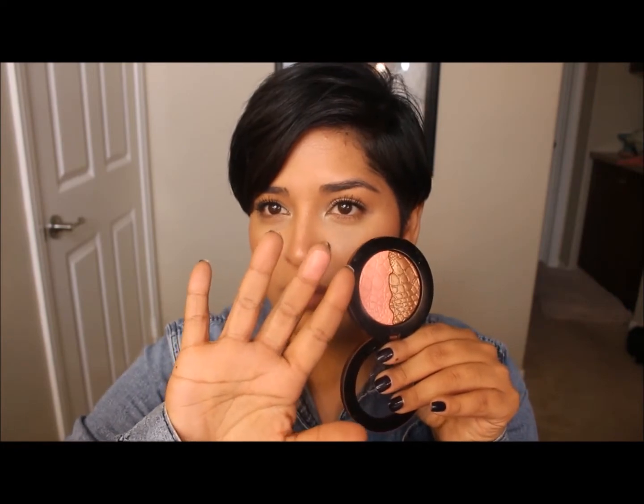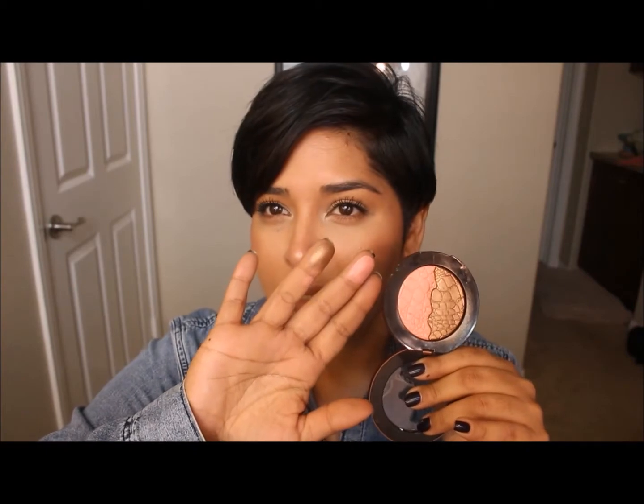Another bronzer that I pulled out is the Sonia Kashuk Glow Chic Luminosity Bronzer. This is a duo, so it has a bronzer and it has a blush. I feel like the camera's washing this off. There you go. That's the color right there. Really pretty, very glowy little duo right here. And this is the bronzer right there, which adds luminosity.